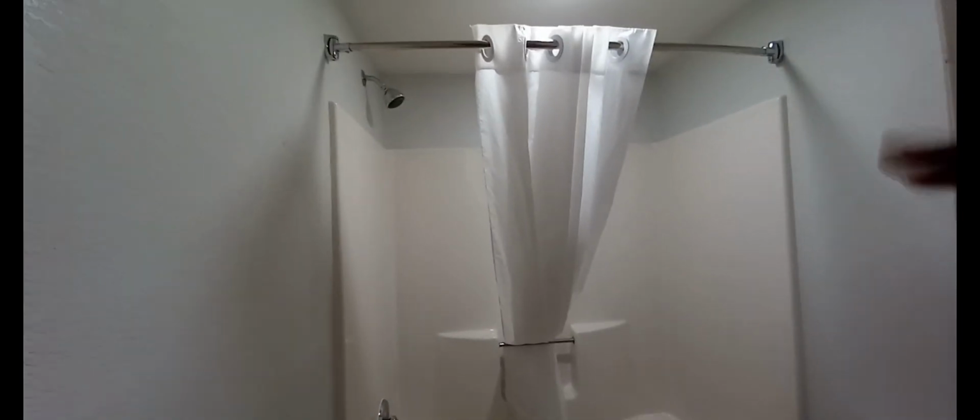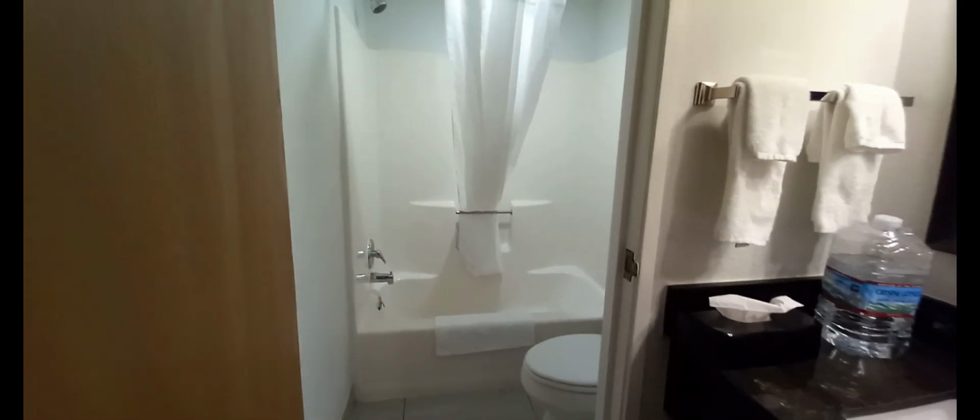So here's the bathroom, the tub, shower combo, shower curtain, of course a towel to put down for any water that spills or comes out. I will say we do like the room. It's just, it can be a little worse for wear. It's like people came and did not take care of the room.